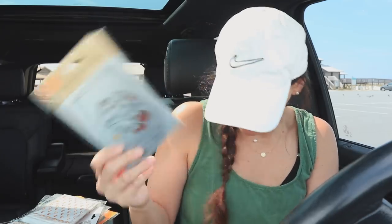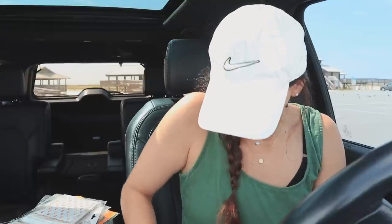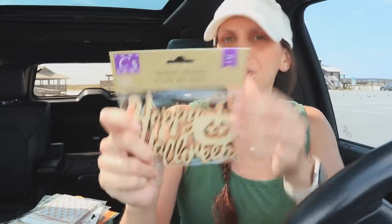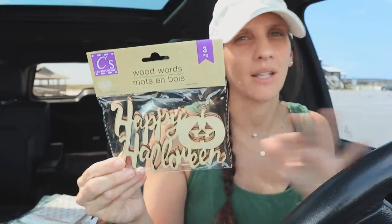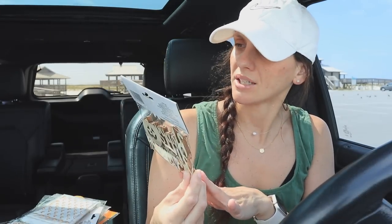So I got this for myself, and I don't know where the other one is. It must be packed in the other bag. So we'll get to that in a second. And then I also got these wood words. So cute, you guys. You can definitely DIY this up. They're a great size for a tier tray, so definitely paint them.